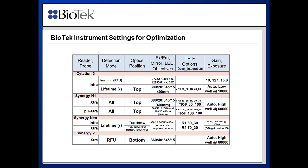So the application note, this is a really good place to start if you're going to be using these probes on a BioTek instrument. We've done a lot of the initial work and have these recommended settings depending on the reader and the probe that you're using. It's a very good place to start. This is also in the application note, which is available on the website, and it just shows some of the different parameters that we looked at during optimization.